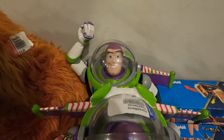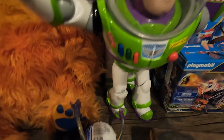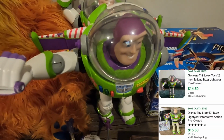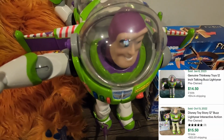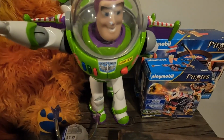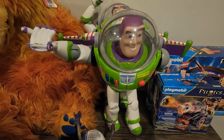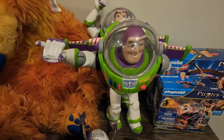I got both of them. They have a little bit of wear and tear to them. Not too bad. These guys right here go for right around $15 plus shipping. So not a huge profit on them. I think they're cool. I couldn't leave them sitting there. I only paid $1.50 a piece, so not terrible.